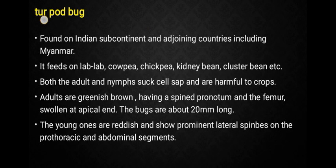It feeds on lablab, cowpea, chickpea, kidney bean, cluster bean, etc. Both the adults and nymphs suck cell sap and are harmful to crops. Adults are greenish brown, having a spined pronotum and the femur swollen at the apical end. The bugs are about 20 mm long. The young ones are reddish and show prominent lateral spines on the prothoracic and abdominal segments.